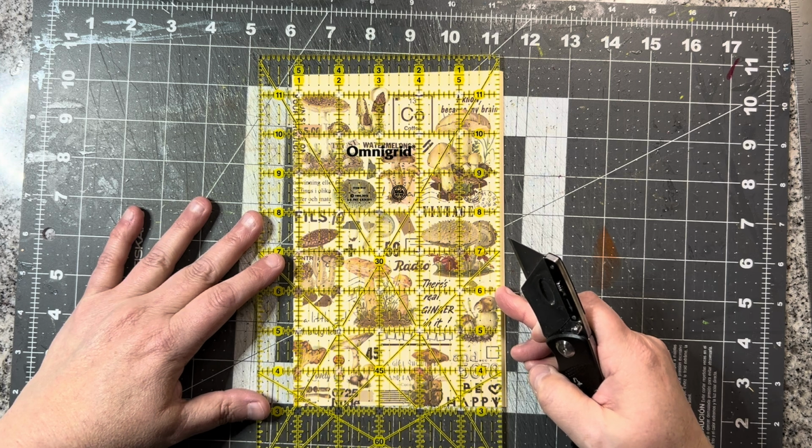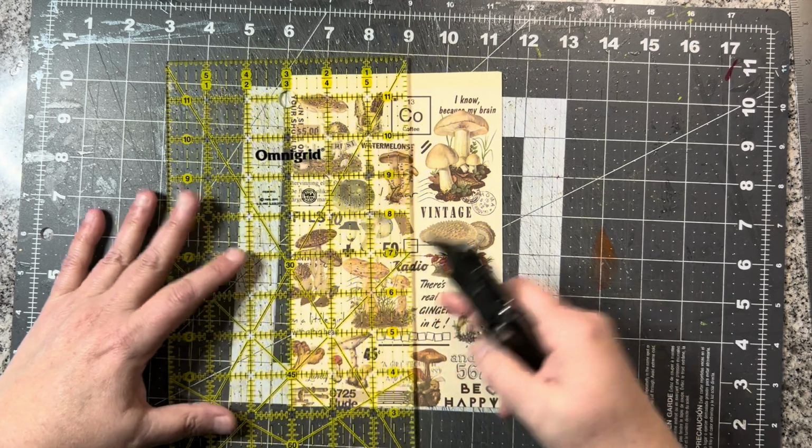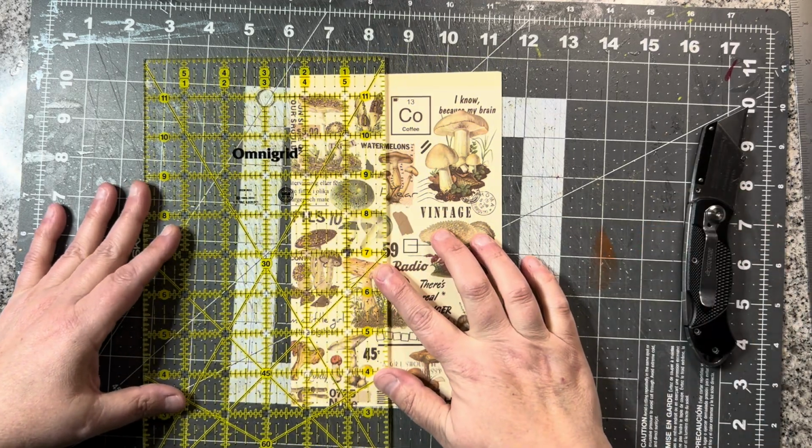So let's scoot us over and just kind of eyeball it to 2.5-ish.